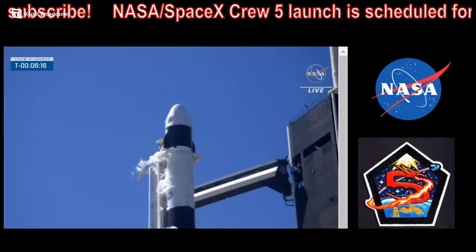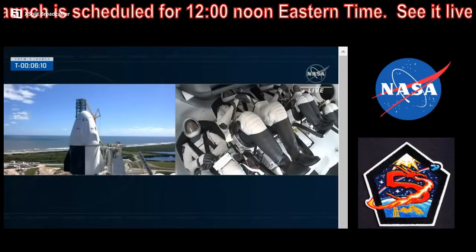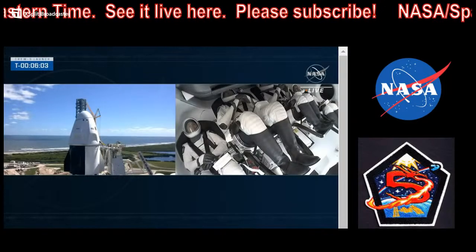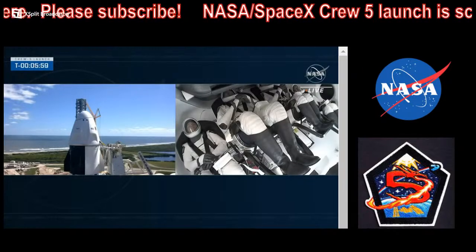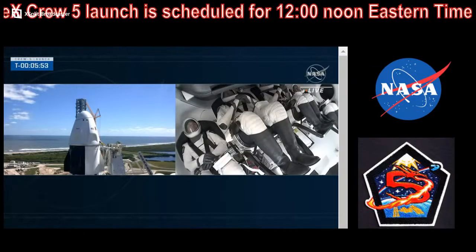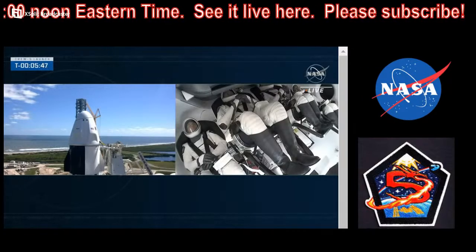The venting that you see on screen is totally normal. Stage 1 RP-1 load is complete. Great news there, the RP-1 load is now finished. As I was saying, the venting that you see on the vehicle is totally normal. That's just some of the super chilled densified liquid oxygen vaporizing as it comes into contact and vents from the vehicle. And coming up, we'll also hear the call for Dragon to configure for terminal count, and then it will be transferred over to internal power.